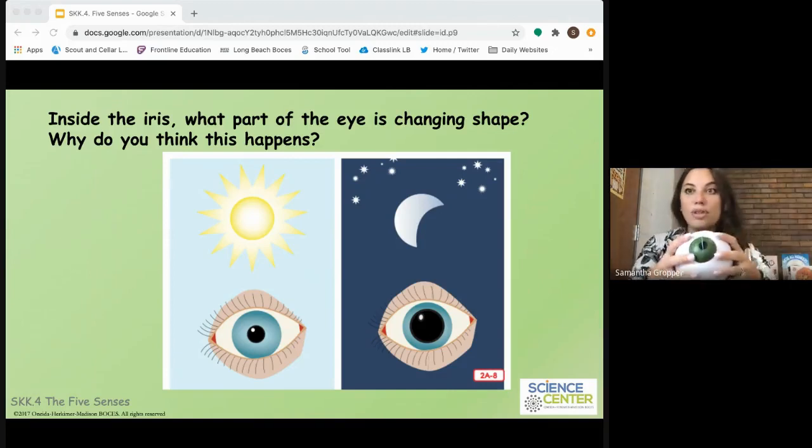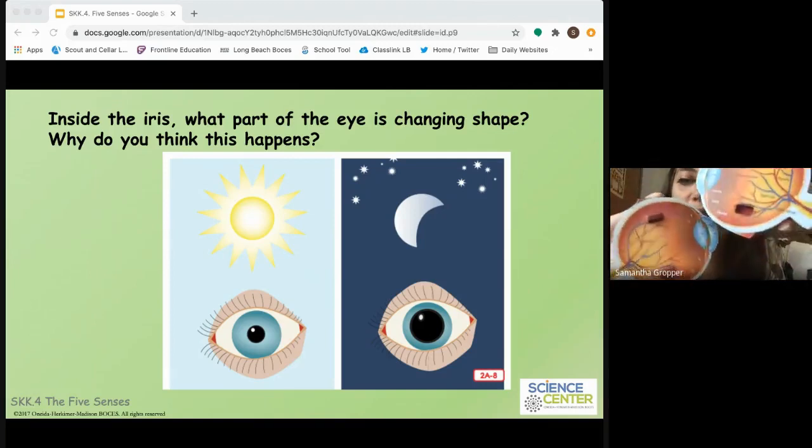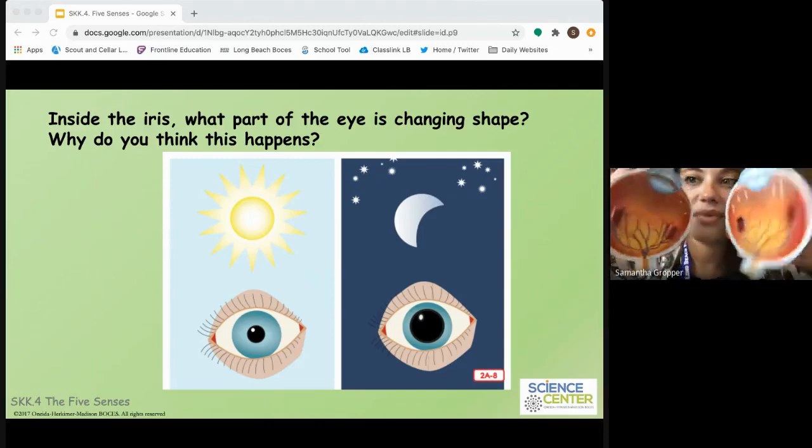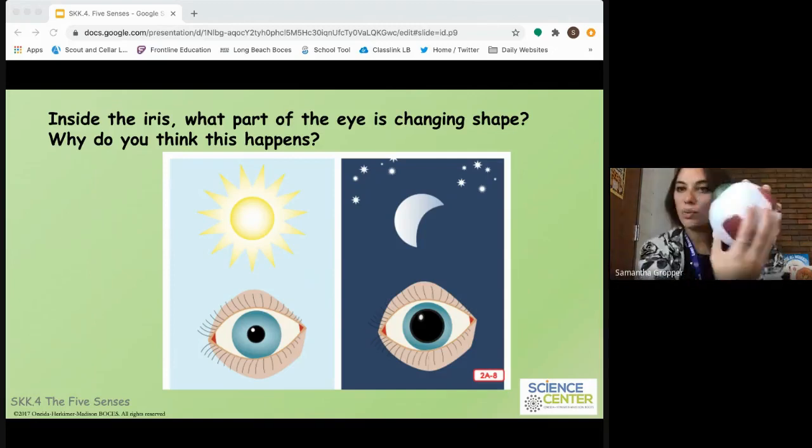And I'm going to show you something cool. Are you ready? This is what the inside of the eyeball looks like. It's pretty cool, huh? And it labels all the other parts. Very cool. And you can see that it's squishy.